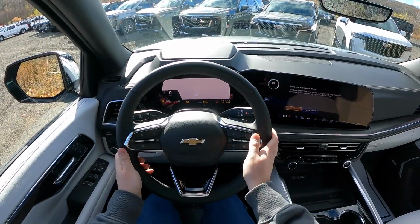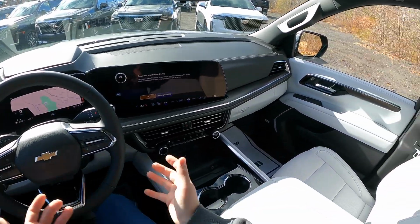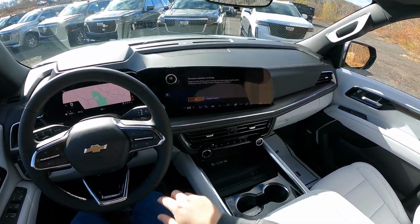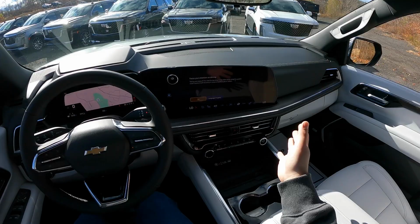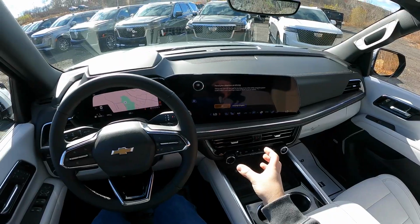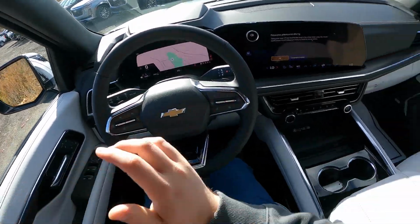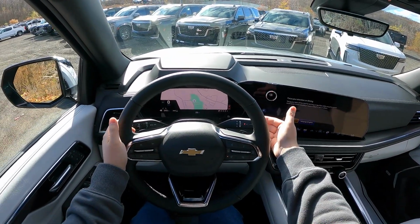Nice little sound from that 5.3 V8 under the hood, and it looks like an all-new Tahoe when you sit inside. It's a new steering wheel, new screens in front of you, and a touchscreen, new climate control, new center console. Almost everything is new in here, and that's good. I mean, it makes it a little bit less truck-like, but it still has that kind of drive like a really comfy truck. Now, speaking of the drive, let's fasten our seatbelt here for safety, and let's take the new Tahoe for a little test drive here.